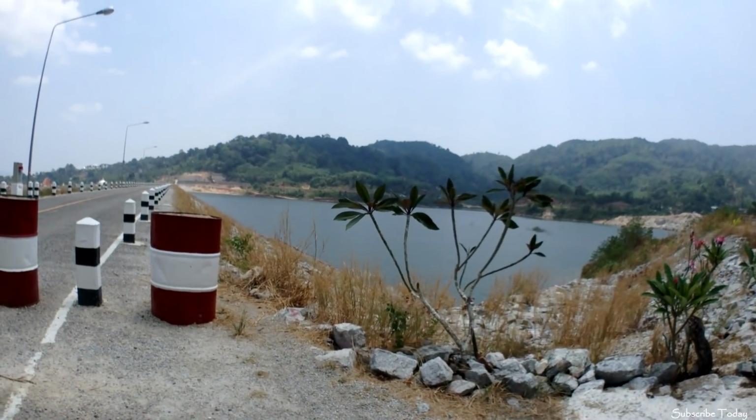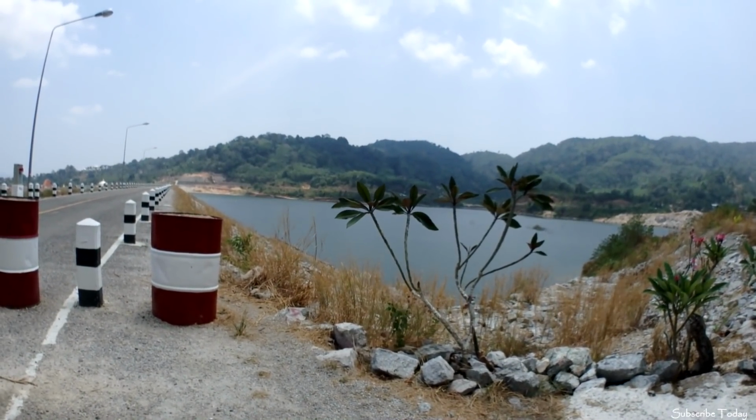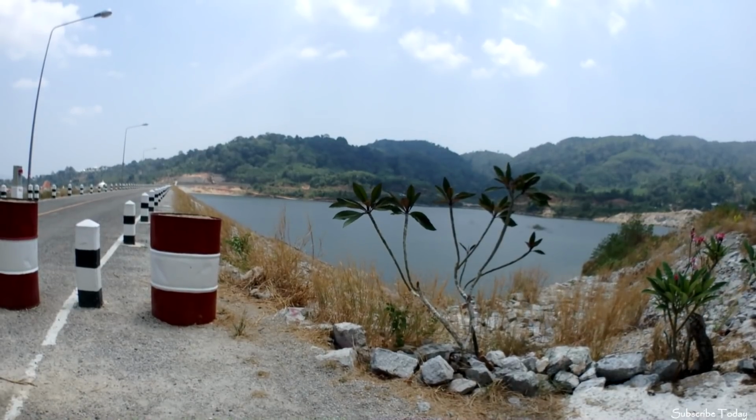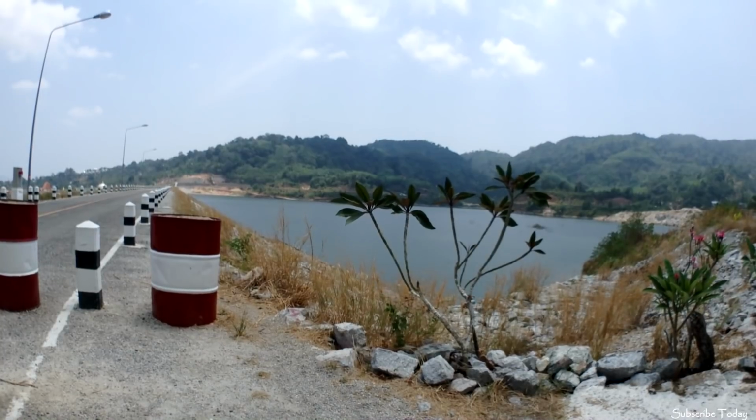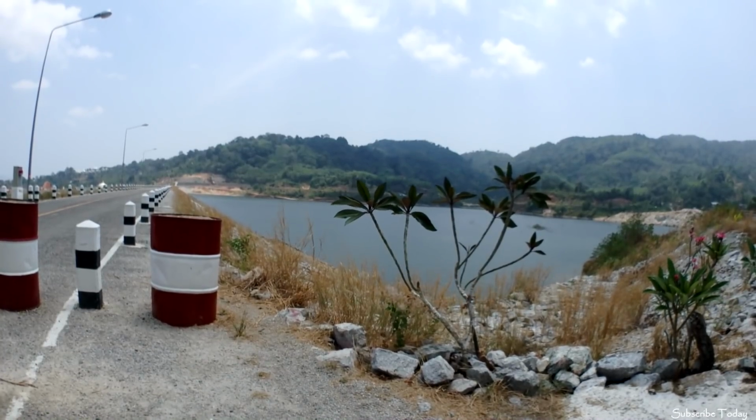Clearly see the grass growing in the centre or towards the centre of the reservoir there, so that would indicate it's fairly low. Now I remember it being a lot higher than this.